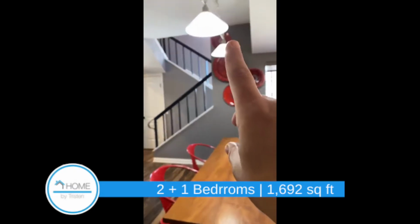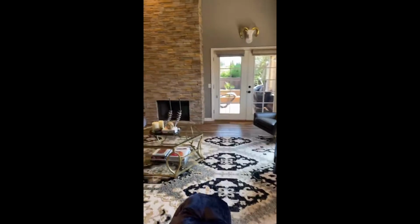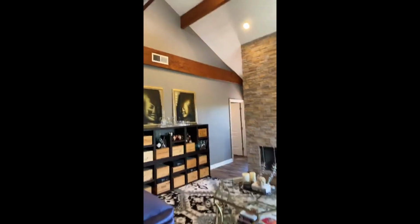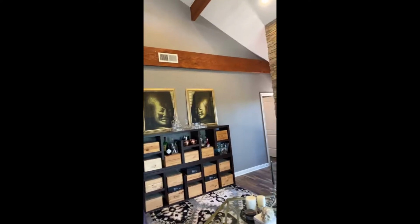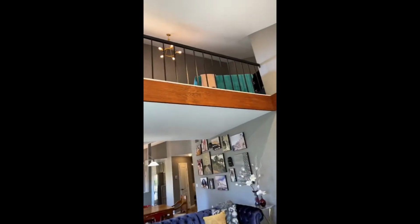She has upgraded all of the light fixtures and again upgraded to tile throughout the downstairs. Another upgrade that she did was the fireplace, and it does work and it's wonderful. And she included these open beam ceilings here. So that's wonderful. The open loft is here, and I'll take you upstairs now.